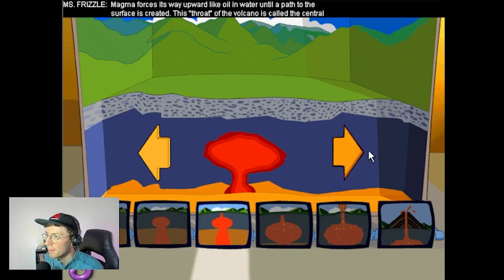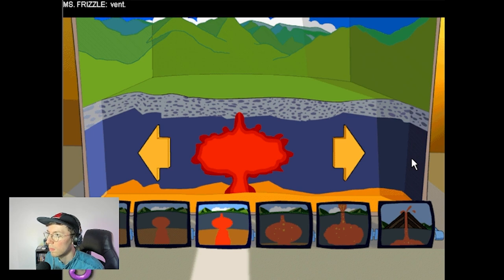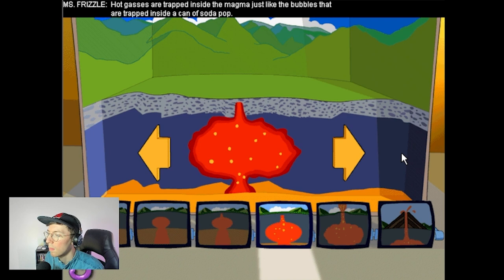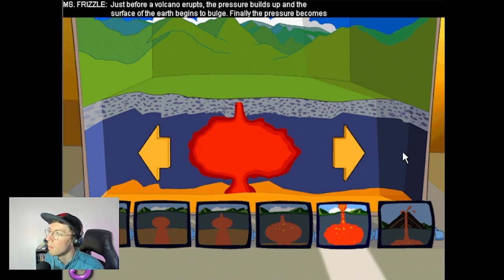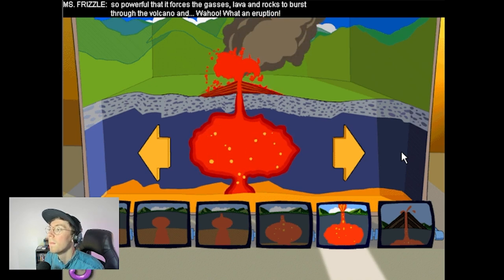Really? Magma forces its way upward like oil and water until a path to the surface is created. This throat of the volcano is called the central vent. Hot gases are trapped inside the magma, just like the bubbles that are trapped inside a can of soda pop. Just before a volcano erupts, the pressure builds up and the surface of the Earth begins to bulge.